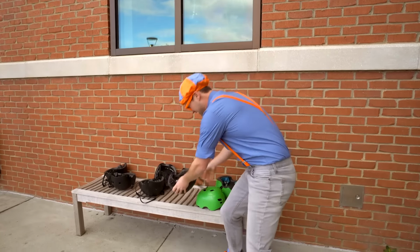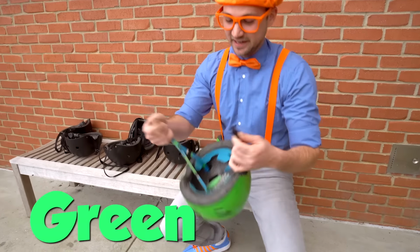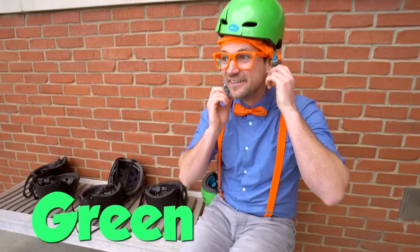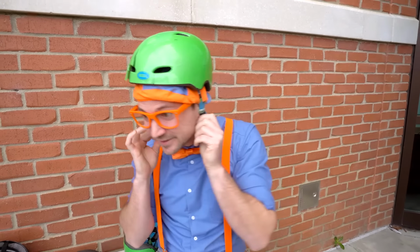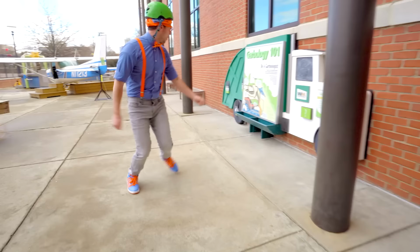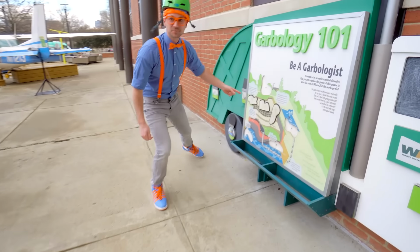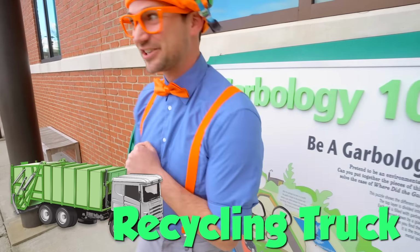First, let's put on a helmet. Ooh, I like this one. It's the color green. Ooh, might be a little tight. Oh, I think that's okay. Okay, here we go. Ooh, look, a recycling truck. I love recycling trucks.